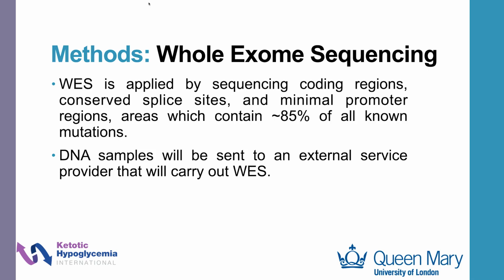The method that we will be using is largely whole exome sequencing. Whole exome sequencing is a great tool used to identify variants in all genes at the same time. This is achieved by sequencing coding regions, conserved splice sites, and minimal promoter region areas, which contain around 85% of all known mutations. Whole exome sequencing has been proven to minimize the time taken from disease presentation to disease diagnosis, hence reducing the overall cost of diagnosis and increasing the diagnostic yield. In addition, the technique has also been successfully applied in numerous studies.